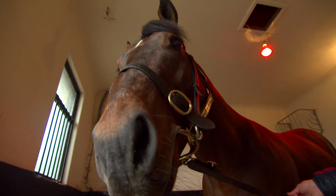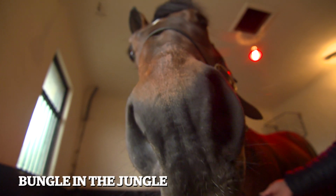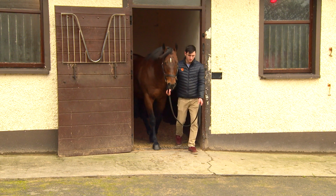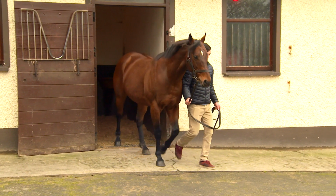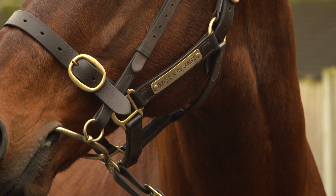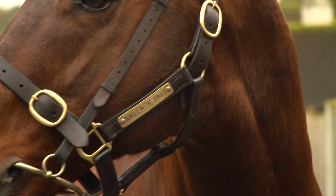Bungle In The Jungle, he's a typical sprinter. He's a big, powerful horse. He's just over 16-1. He's plenty of bone, and he gets that heavy muscled, well-made sprinter. In his first crop, he had Rum of the Jungle that won the Molecomb Stakes at Goodwood, and he's now retired to stud in England. Second crop, he came up with Live in the Past that won the Lowther.